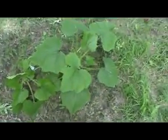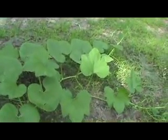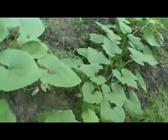Over here, another experiment. We've got some squash growing here. Over here, we have actually a squash there. This one here is the only one left that survived, and this is, I forget what it is, Big Max, I think they call it. It's a pumpkin, one of them giant pumpkin plants. Yeah, that's what it is. It's a Big Max. So we're gonna see what the old Big Max does.